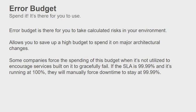So some companies are forced to spend their budget here when not utilized, and they're encouraged to build to gracefully fail. So this ties into that Netflix Simian army I mentioned at the beginning. This is part of why they use the Simian army to test the resiliency. Because you can build a really robust, resilient, highly available environment, but you only find out the weaknesses when something goes wrong. Now, instead of waiting for that, introduce it ahead of time and find out, so you can learn how to mitigate and also learn how to build against it, right?